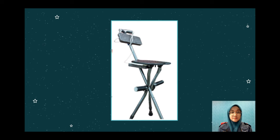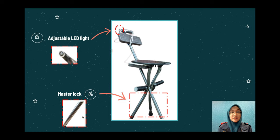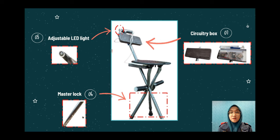For elderly glide, it can be adjustable for high beam and low beam. For the master lock, the user can adjust the height of the smart walking stick at 5 adjustable heights. In the circuitry box, there is a storage place for the circuit that controls the system of the smart walking stick.